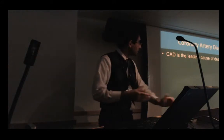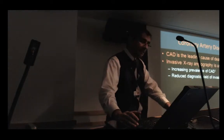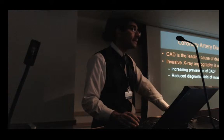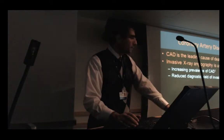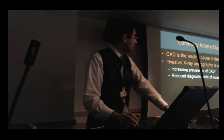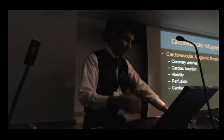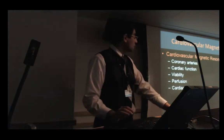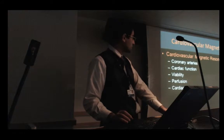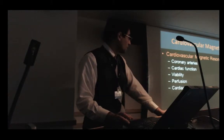Coronary artery disease is the leading cause of death in the United States in both men and women. However, the increasing prevalence of coronary artery disease and the reduced diagnostic yield of invasive X-ray angiography that we use to detect it indicate a need for a non-invasive imaging modality to detect coronary artery disease, or CAD. Cardiovascular magnetic resonance imaging is a non-invasive modality that not only gives us information about coronary artery disease, it can also give information about cardiac function, viability, perfusion, and cardiac anatomy.